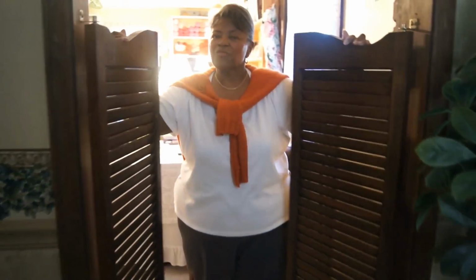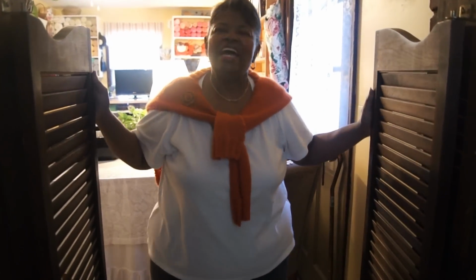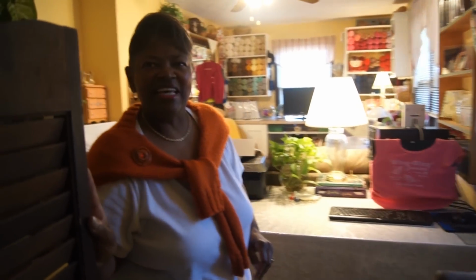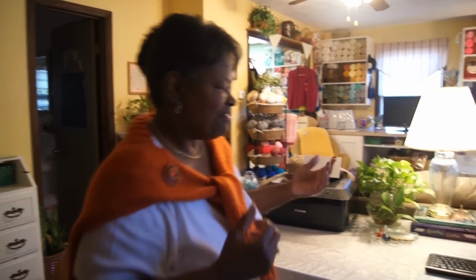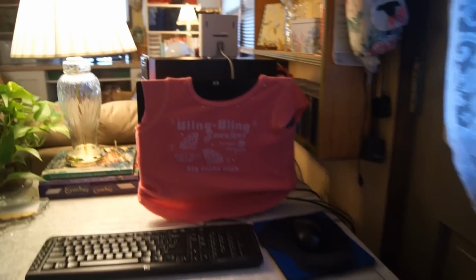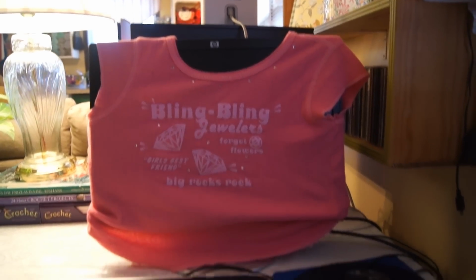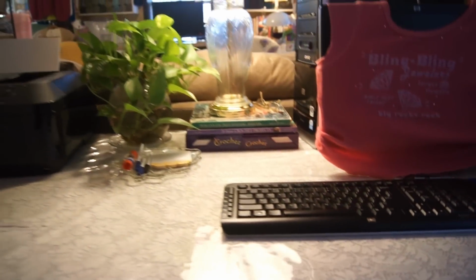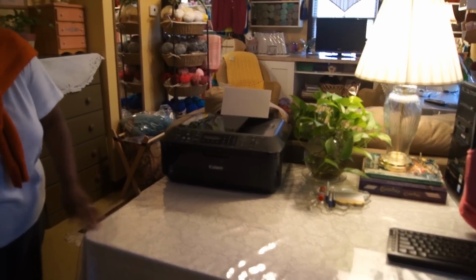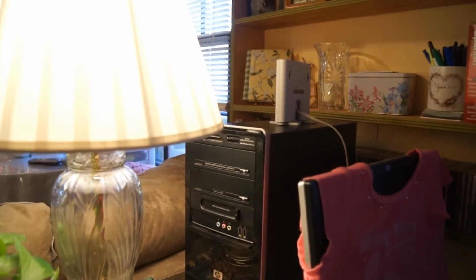This was the original back door of our home, and we added on a 20 by 20 space strictly for my projects and for whatever I wanted to do. So when you walk into my room, the first thing you'll come to is my computer and office space. This turned out to be a lovely office space. And I have my computer. I have my copier.